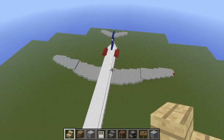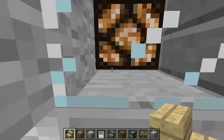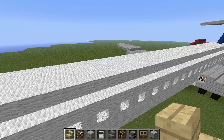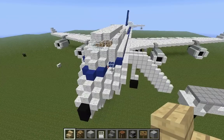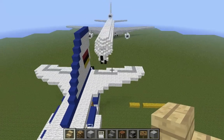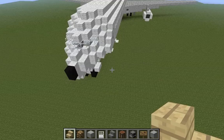One thing on the MD-80 is I've added these lights here. They're controlled by redstone torches back there that you can't see. So I didn't have the room to make an auto turn off in the cockpit. And one minor thing I've done with the 747 is I've just fixed the horizontal stabilizers flaps. That's basically it.